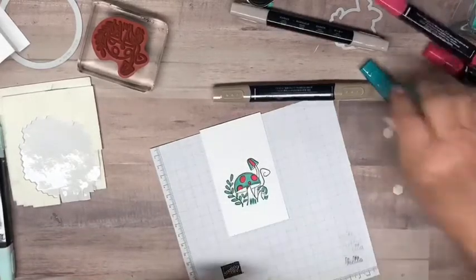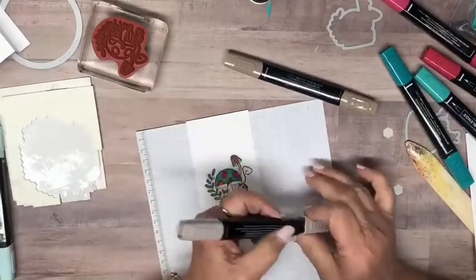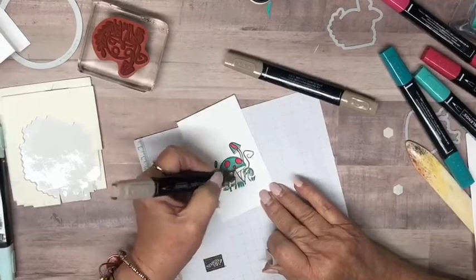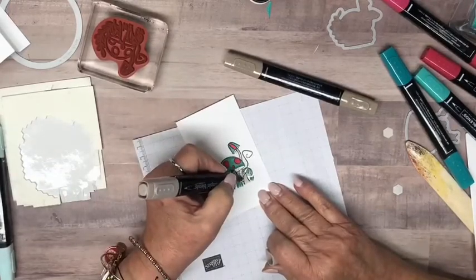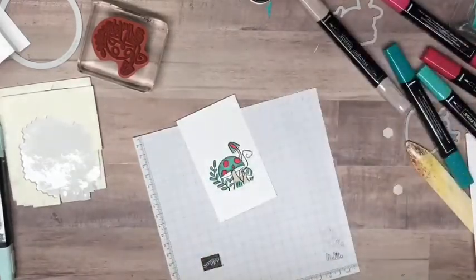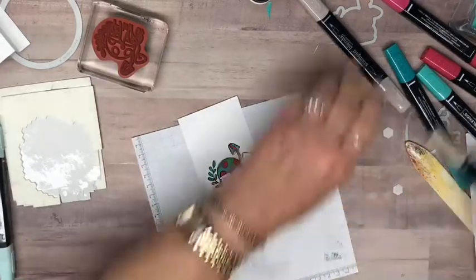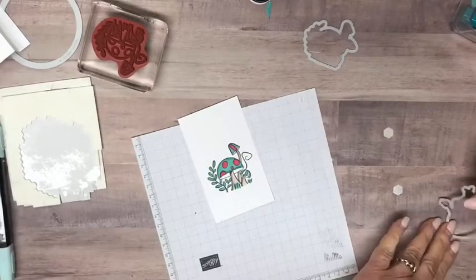Okay, that's going to be good on that. Let's fill in with some crumb cake. I need a new crumb cake here. There, that one's better. And fill in there. Touch it up with a little bit of the dark, and we'll be good to go. All right. So let's put that back. And don't want to lose my die.